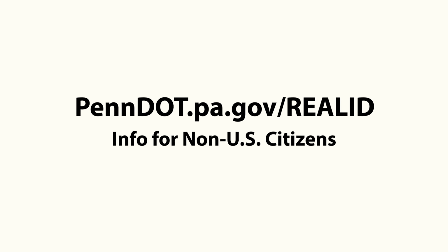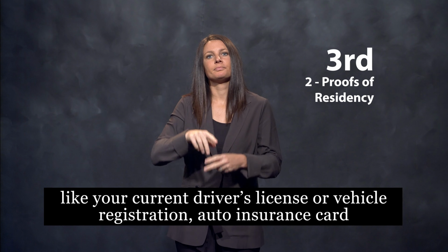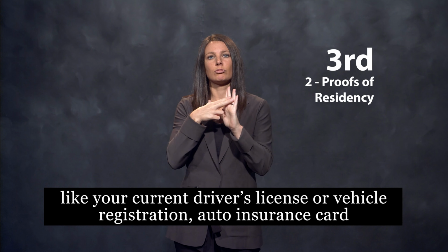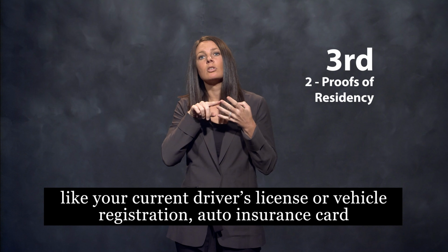You'll also need to show 2 proofs of your residency in Pennsylvania, like your current driver's license or vehicle registration, auto insurance card, or a utility bill.